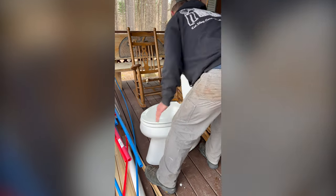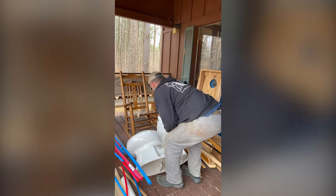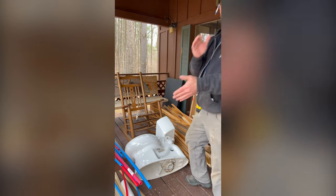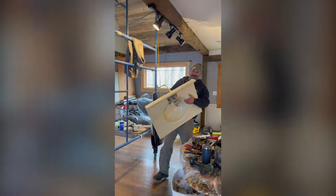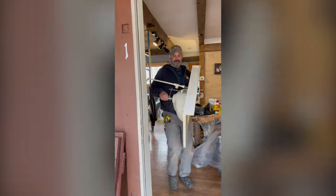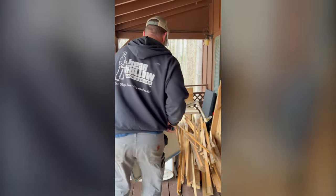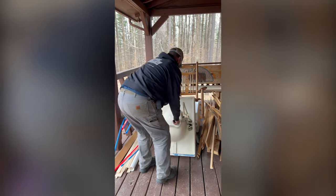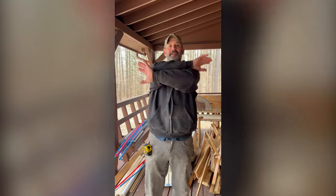Miles left in her. I'm gonna cash it yet. Plumbing is out.